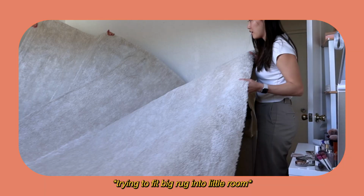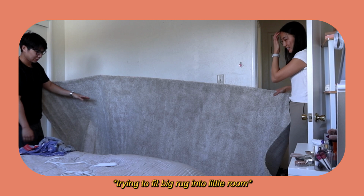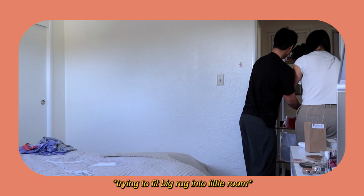Thankfully, this man is so good with interior design stuff. He has an eye for these kinds of things. He actually enjoys thinking about how to make his space look and feel better. As we were putting in the rug, he thought of ways that we can reorganize my room. I unfortunately do not have videos of us moving the furniture around because at that point I was just so excited and couldn't wait to see what we could do.